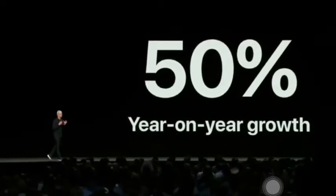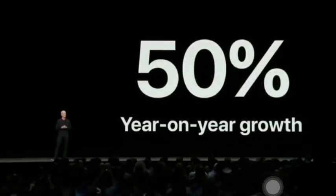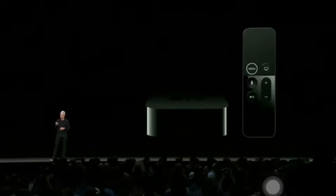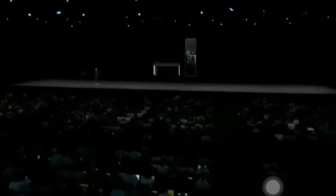Today, we've got some great new enhancements to Apple TV 4K and tvOS, and we think you're going to love them. So I'd like to invite Apple TV lead designer Jen Foltz to the stage to tell you all about it. Jen? Thanks, Tim.